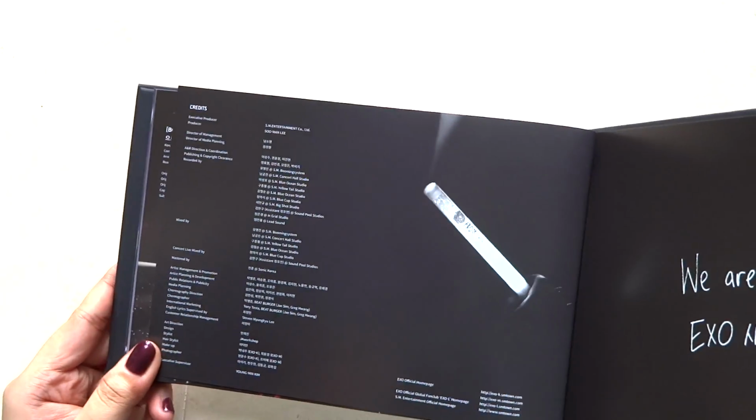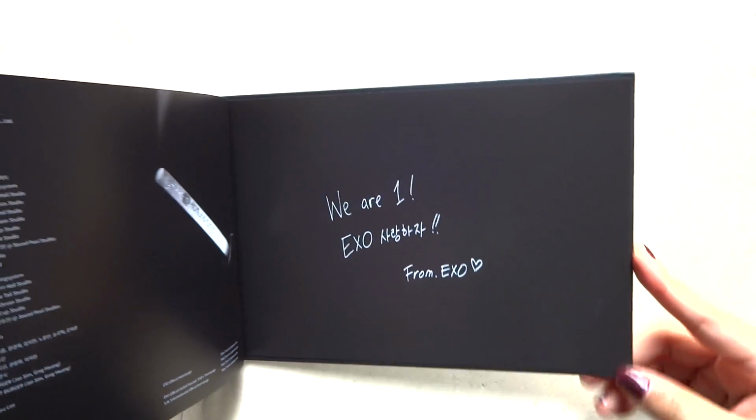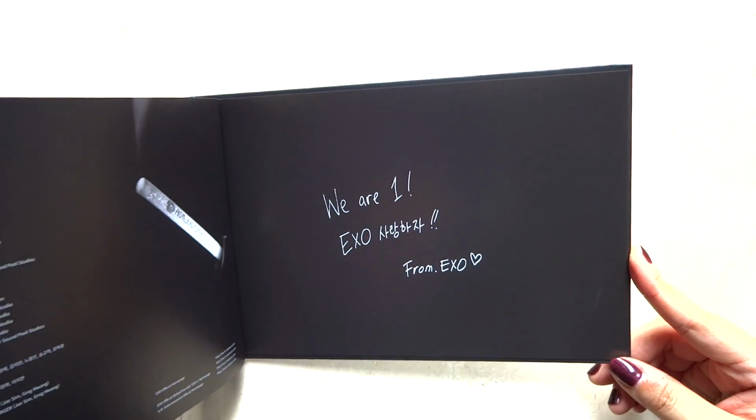And the credits page has an EXO light deck, and the inside cover says, "We are one, EXO Saranghaeta from EXO."